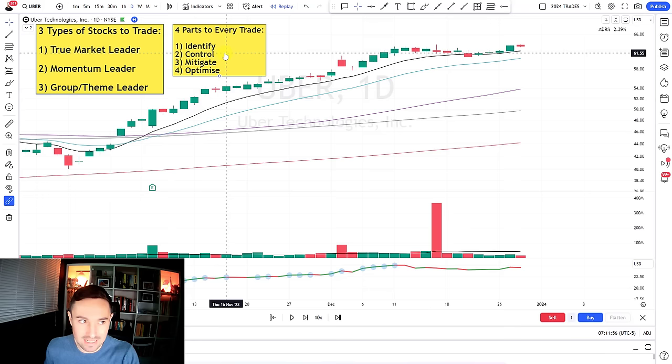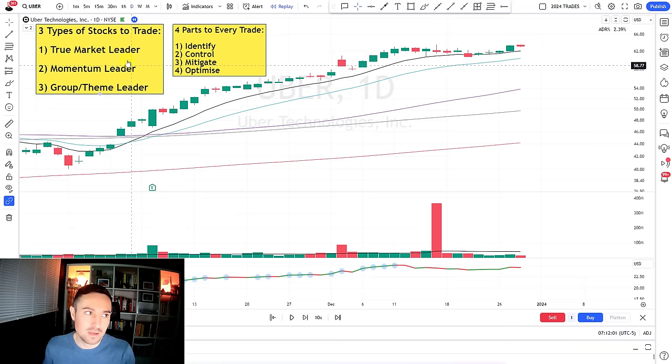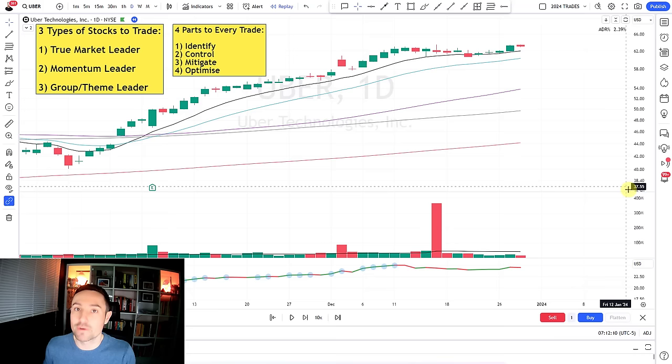Then we're going to take this video a little further, because there are three types of stocks that I focus on trading: true market leader stocks, momentum leader stocks, and group theme leader stocks. At the end of the video, I'm going to show you how you can very quickly scan for all three types of these stocks.